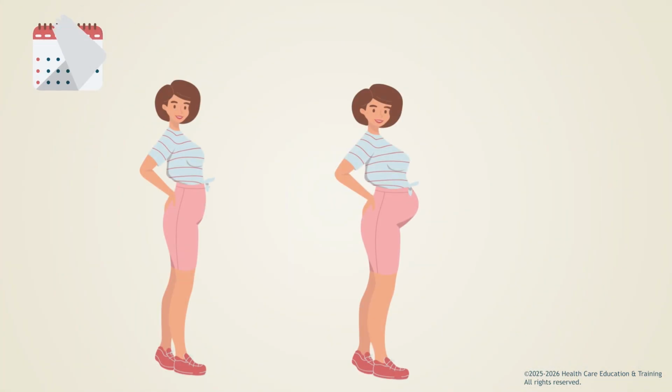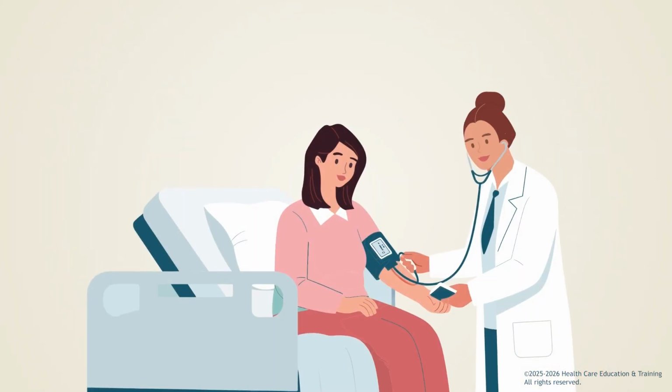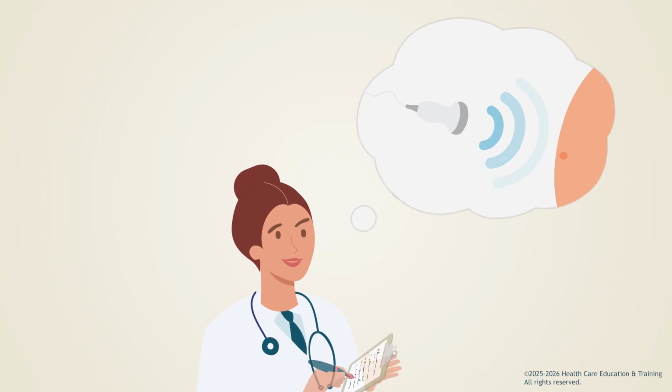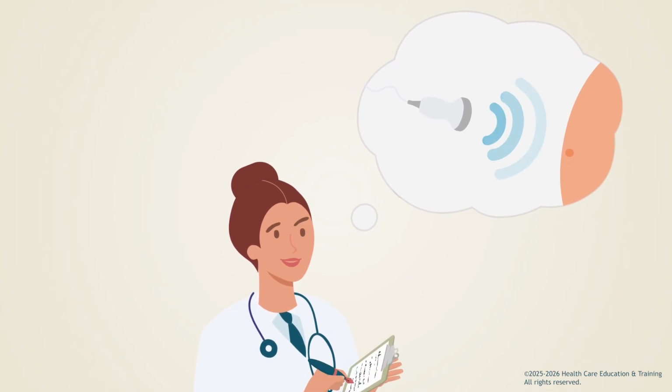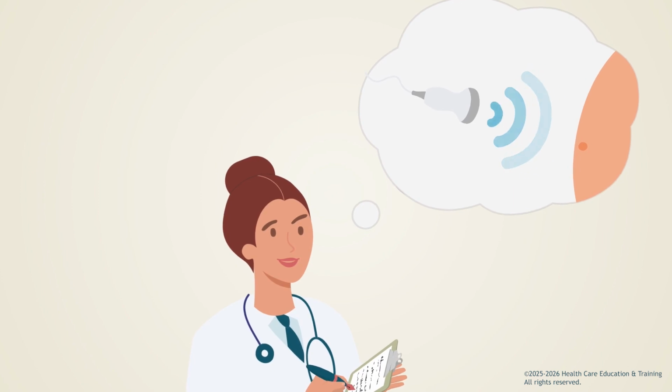Prenatal ultrasounds are safe to do at any stage of pregnancy. It is recommended that at least one ultrasound is performed during a pregnancy, but it's common to have 2 or more. If there are any concerns about the pregnancy, a doctor or midwife may ask for ultrasounds to be performed more often so they have the most up-to-date information to help them make decisions.